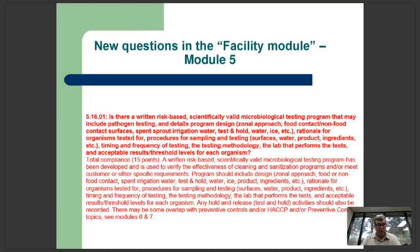The program should include the procedure for sampling and testing surface, water, product, ingredients, etc. These should be defined in the document. Timing and frequency of testing, so monthly, weekly. The testing methodology, which type of lab method is going to be used. The lab that performed the test, so you need to identify the lab or labs that you potentially can use for this, and the acceptable result threshold level for each organism.